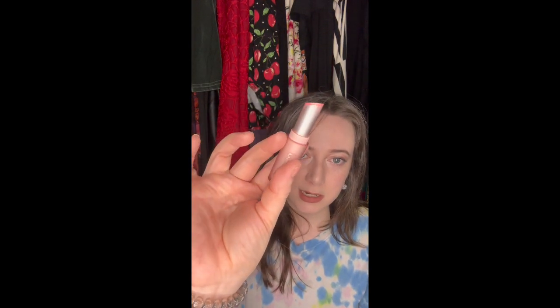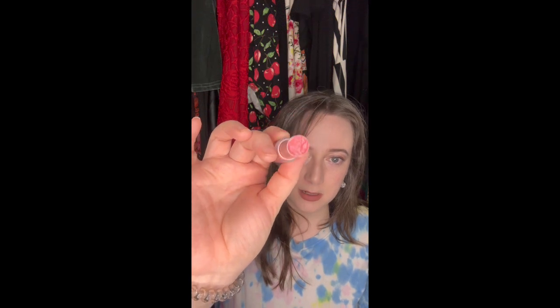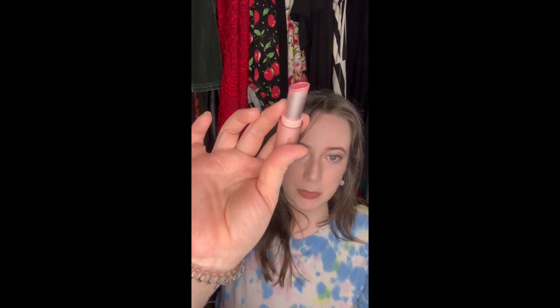And then my second to last makeup empty for this month is this Moira lipstick in Tender Rose. This was actually surprisingly easy to use up. It's almost like a balm consistency. There's still some kind of stuck in there, but I literally used it until it was scraping my lips. But because it's a balm-like consistency, it's super easy to throw on your lips when they're feeling a little bit dry.